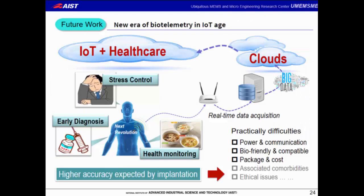Okay. So anyway, such kind of sensor node is very effective, for example, for human health monitoring as well as medical applications, and also for mental problems. That will be a quite effective method, and we would like to continue this technology, extended technology, for future applications. Thank you.